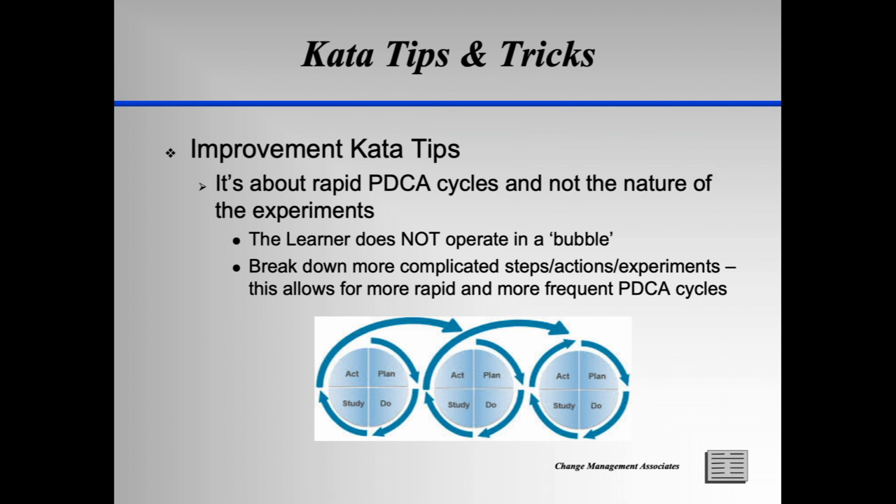Continuing with the discussion of experimentation, I have seen several misunderstandings here. I have people argue with me that only experiments that reside completely and totally in the area of responsibility of the learner are permitted in Kata. Only experiments that the learner alone can conduct. I do not know where people pick this up, but it is not true. It is about rapid PDCA or rapid learning cycles. True, an experiment that can be performed solely by the learner is more likely to be done quickly, but this does not preclude involving others in an experiment.